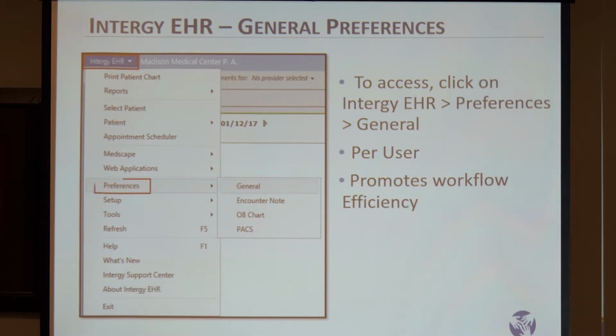And a lot of that has to do with being able to optimize or streamline the process when tasking. Because as you know, Intergy does generate a lot of tasks, especially when you're ordering labs, right? Ordering referrals, things of that nature. So how can we make this process a little better in terms of managing that workflow? So yes, in terms of tasks, I'll touch on that in just a moment.